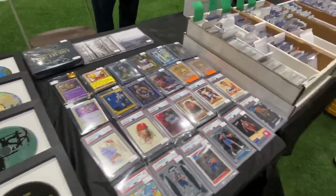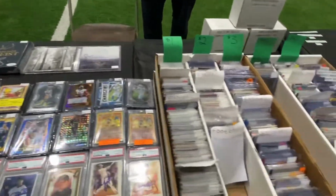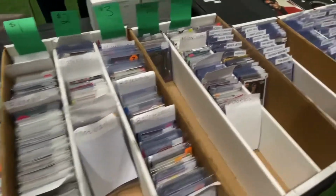These are super cool. I didn't even realize that they sold stuff like that. It's like a great idea to do with old CDs.